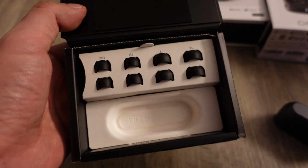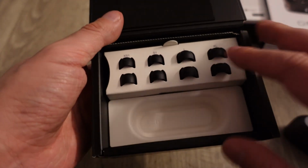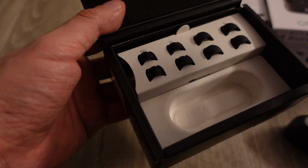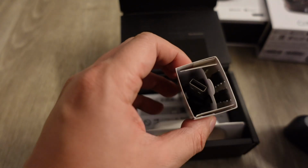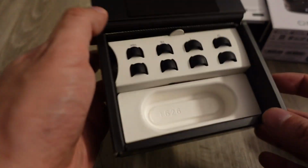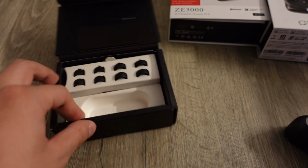Well, actually you get 5 sets because there's one set that actually comes with the earbuds. So yeah, that's actually a pretty decent selection of ear tips here. And you get the cable here. This is just a USB-C charging cable. And yeah, 5 sets of ear tips, which is quite generous compared to most other earbuds, I guess.